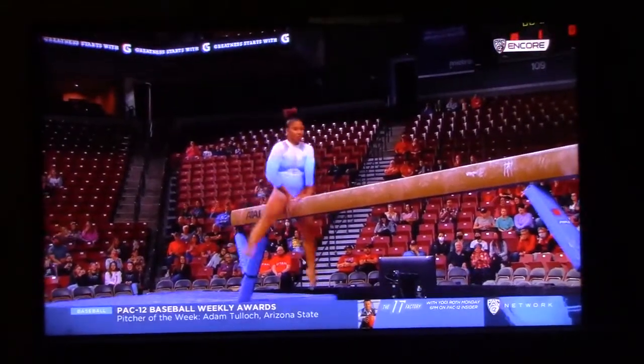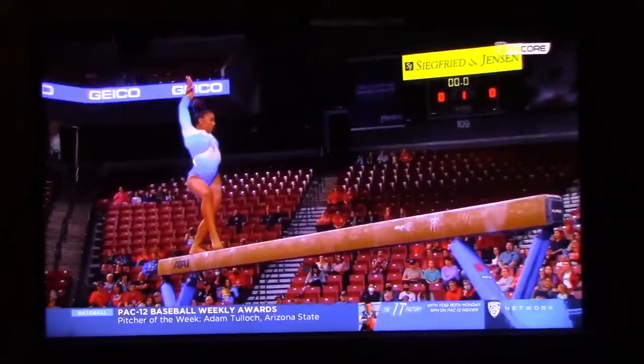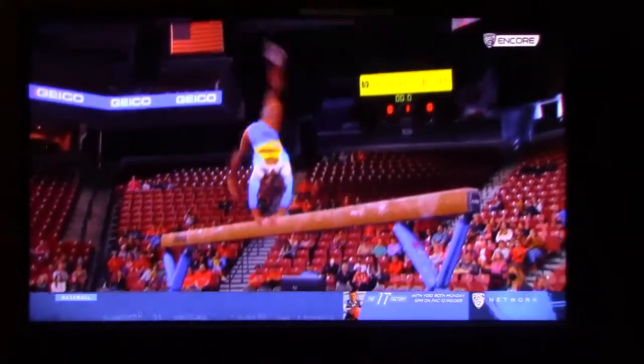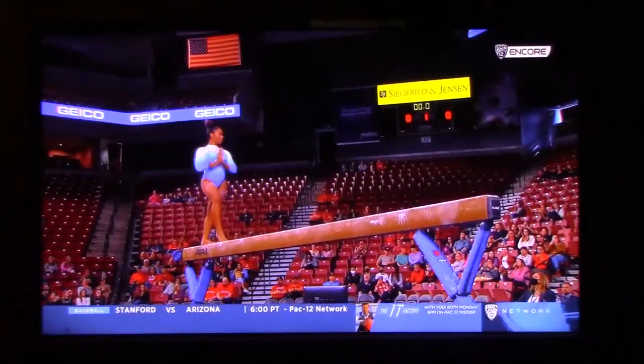Jordan's such a fun performer to watch. On this particular event, we've seen a variety of different routines this season. And she's been a little hot and cold on beam, but is coming in hot right now off a career high 9.925 against California 2 weeks ago. Well, that was the biggest change, was her tumbling series.